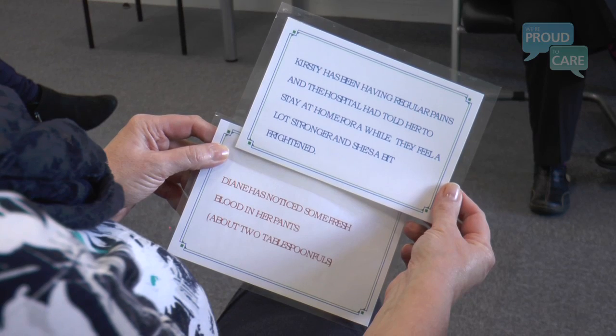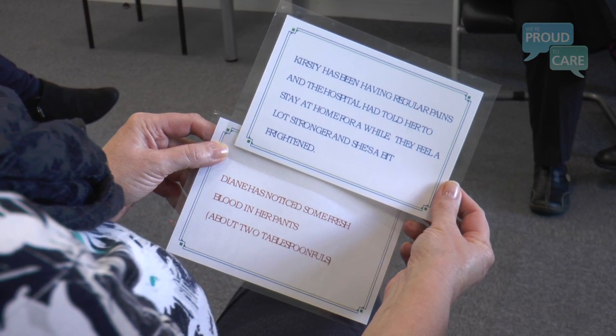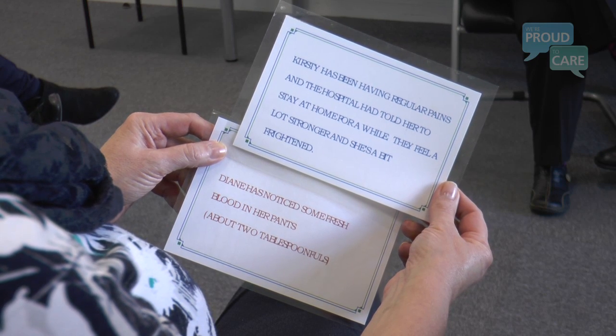I guess following on from that, my question is, Diana's noticed some fresh blood in her pants, about two tablespoonfuls. Any red fresh bleeding throughout your pregnancy is not usual, and some ladies will think it's part of a show, but any red fresh bleeding that looks like the beginning of a period, that's not mucousy, you should be reporting to your maternity unit.